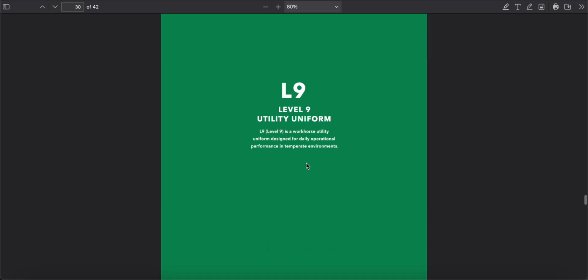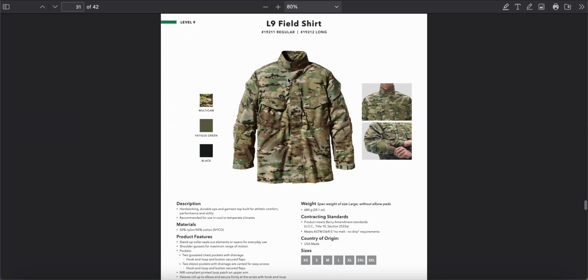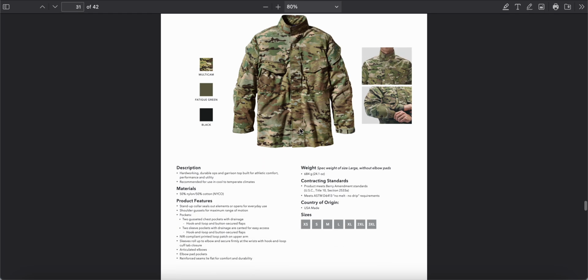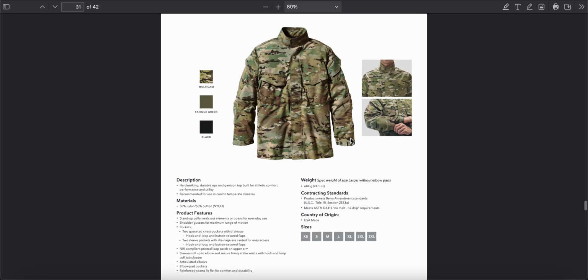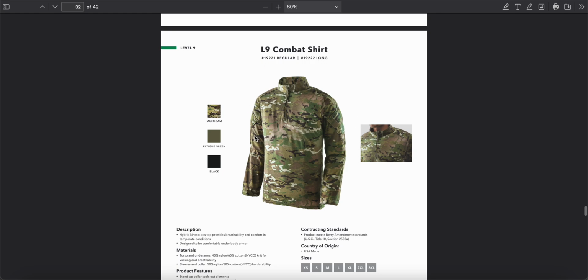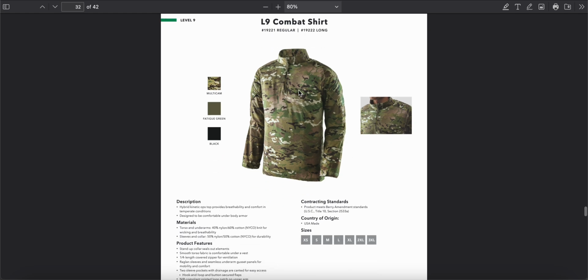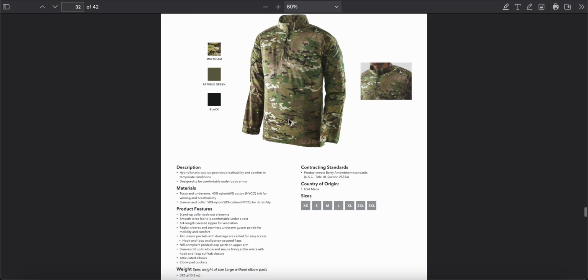And then the Level 9, I forgot that this was in here. I probably should have looked at the page count, but this is your standard utility uniform. You see your Level 9 field shirt, Mandarin collar, all that, integrated elbow pads, 50/50 NYCO, meant to replace your standard utility uniform. You get the Level 9 combat shirt that everybody knows. You get that Crye-looking combat shirt, the printed body, the NYCO stuff. Nothing crazy.